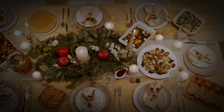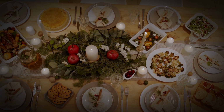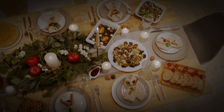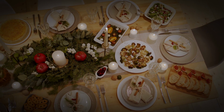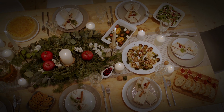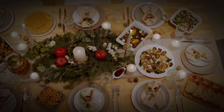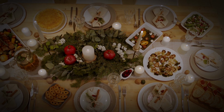Now, prepare the bechamel sauce for the topping. In a medium saucepan, melt 4 tablespoons of butter over medium heat. Add 4 tablespoons of all-purpose flour and stir constantly for 2 minutes to make a smooth paste. Slowly pour in 2 cups of warm milk while stirring to keep the sauce smooth. Continue cooking and stirring for 5 to 7 minutes or until the sauce thickens.